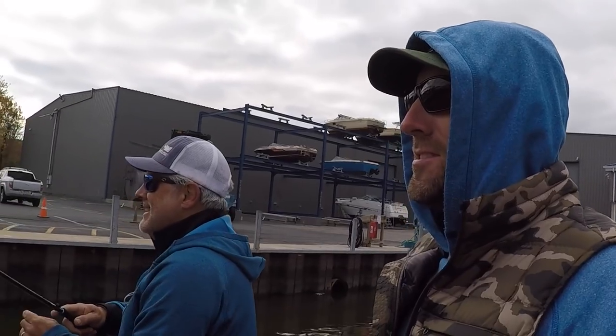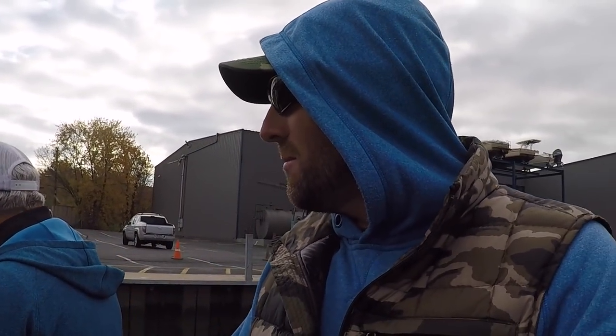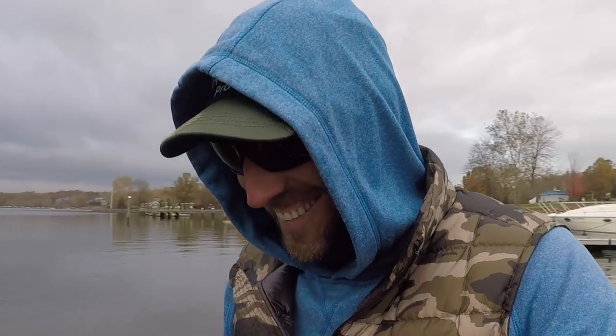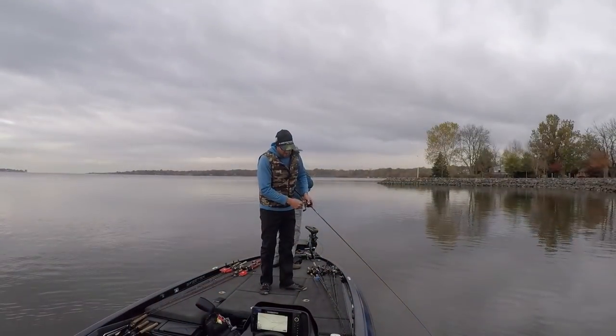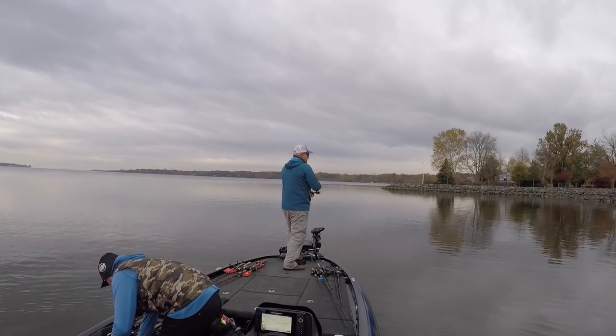Okay, we finally got on the water. Only took about 35 minutes. Breaking in the boat. The motor's still running, by the way, and it's cockeyed. Okay. So we're going to fish for a little bit, and then we're going to work on electronics and get you set up. I'm not sure where I'm going to stand. There's not a lot of room up front. Feeling that or not? I don't think I am.